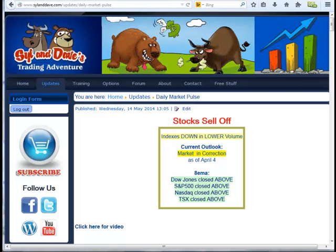Okay, so stocks sell off, probably profit taking. Volume was kind of on the light side. Everything holds right at the 8 moving average or above. The NASDAQ was maybe technically below the 8 moving average, but I'm just going to call it sitting on it. Everything else is above and showing reasonable action.